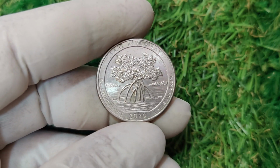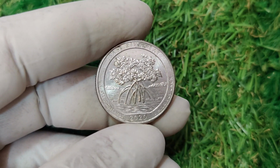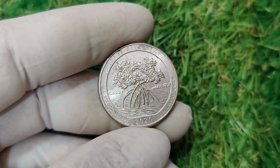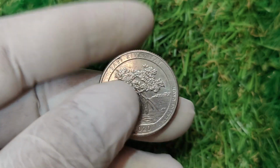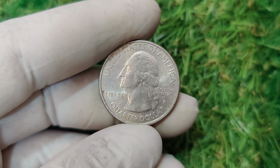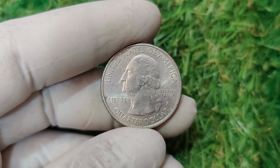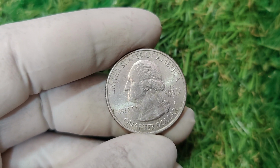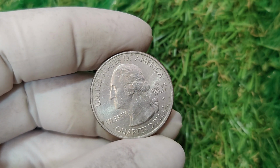But when it comes to value, not all quarters are created equal. It's the rare varieties and mint errors that really drive up prices. Some of the 2020 P Washington quarters have been discovered with striking errors, such as double dies, off-center strikes, die chips, and more. These can range in value from a few bucks to hundreds or even thousands of dollars depending on the severity and rarity of the error.